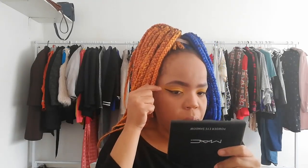So I'm just gonna wait for the eyeliner to dry up a little bit. Obviously they're not identical, they're not looking the same. This one I wish I had gotten a little bit higher. I should have trusted myself to go a little bit higher, but we'll fix that in a second.